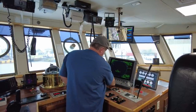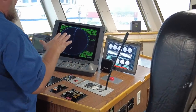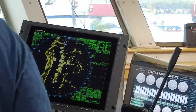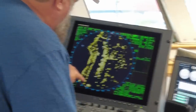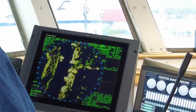So this is our radar. And you can adjust the mileage. For example, right now, it's on a half a mile. See the barge over there? That's the barge right here. You see how we got a standing arm here? That's your bank. That's the land. Now it breaks up right here. That's water. Come down a little bit on it. That'll give you a better idea.